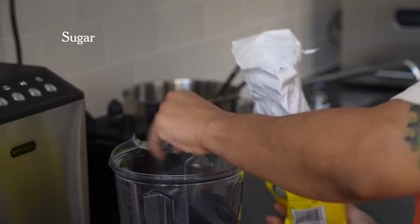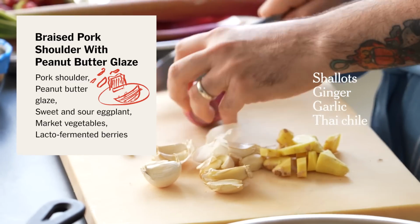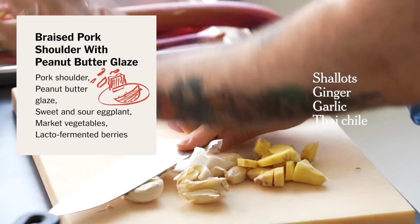Delicate balance. So I'm just crushing some ginger, garlic, and shallot for my braising liquid.